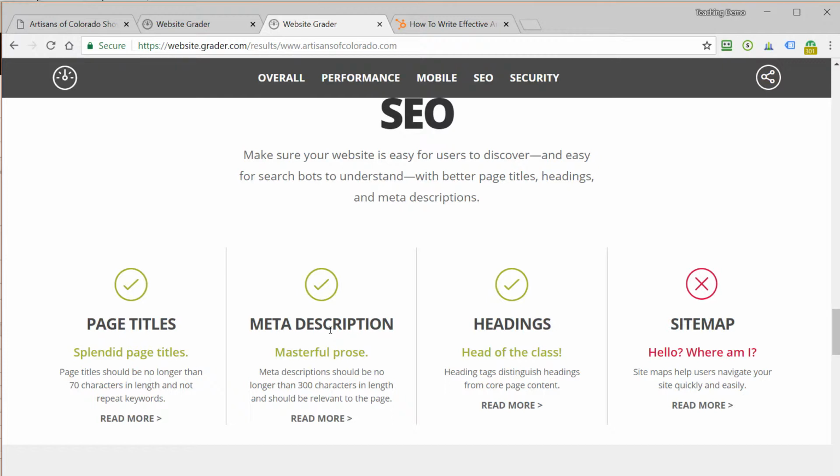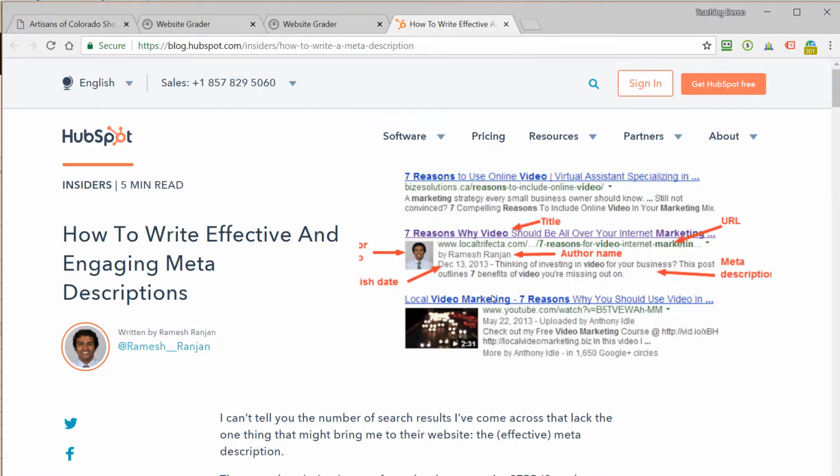Same with meta description. And one of the things I was a little disappointed about, because HubSpot is really great at producing content: when I clicked on read more for the meta description tag, it takes me to a page showing a capture of a search engine results page from like 5 years ago. You see the little picture here of Ramesh Ranjan up in the left. That type of search snippet hasn't been seen in a long time, so this is a pretty old page.